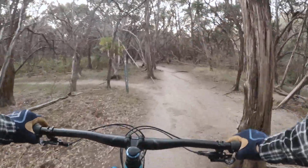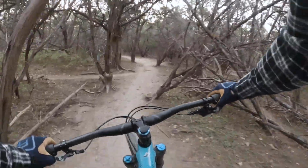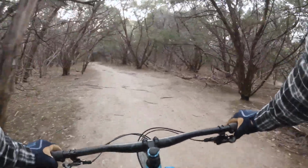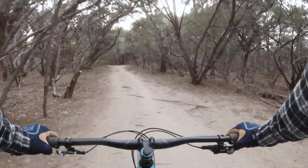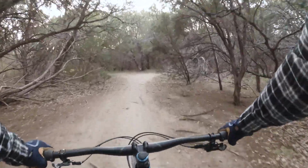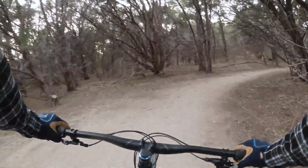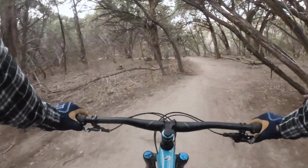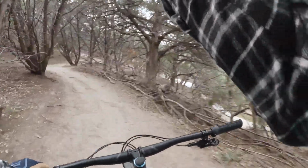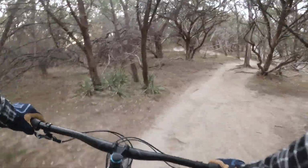So in the interest of time, I'm actually going to skip this little left right there. Comes out right here, and to be honest, there's really nothing to it. There's one little tree gate that's a little tight, so you just got to watch yourself, but other than that, it's pretty flat. Now we're coming up here, a little bit of a climb to a fun downhill section, and there's some loop outs if you're not comfortable with it.